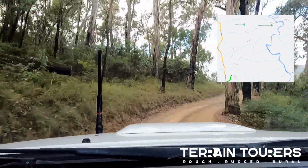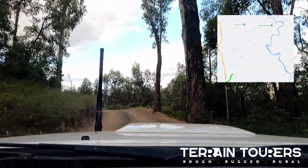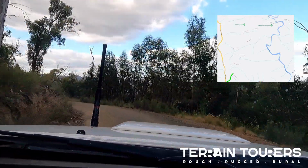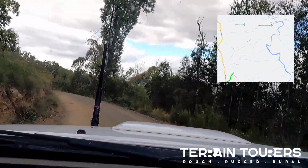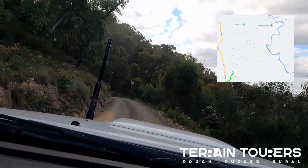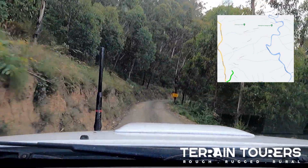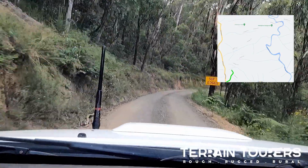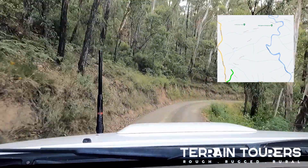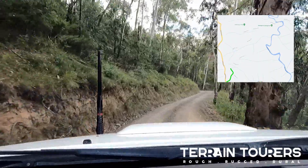So this video is one that I've put together showing the complete way from Walhalla Road right through to Jorgensons Hut where I was camping. It is time-lapsed in a few areas just to speed things up a tiny bit. As it turns out, I caught up to a couple of vehicles with trailers, and that just shows what sort of trailers you can pull through here.